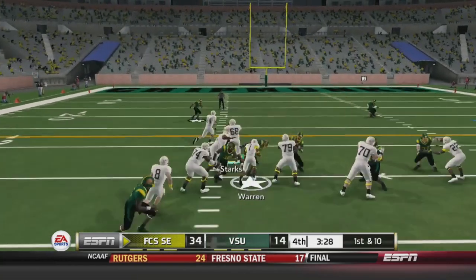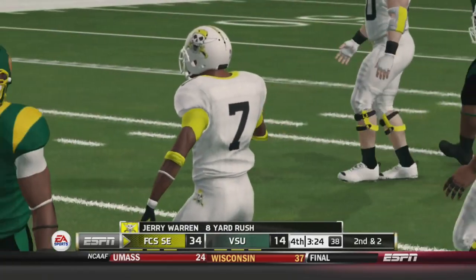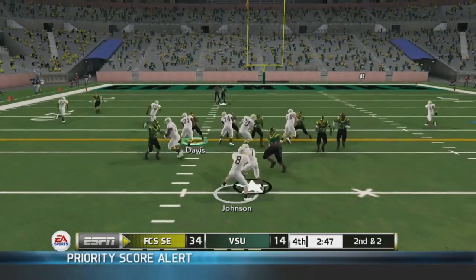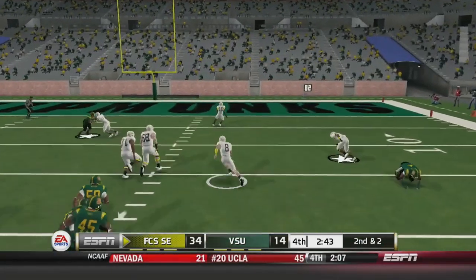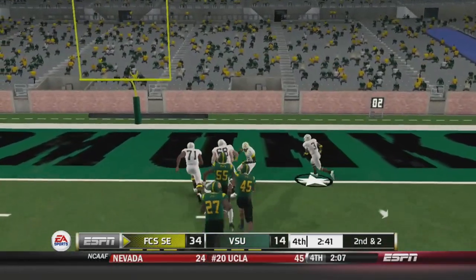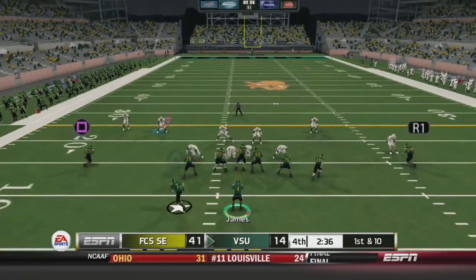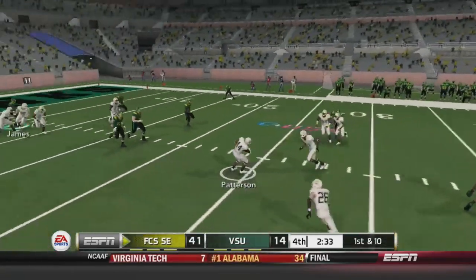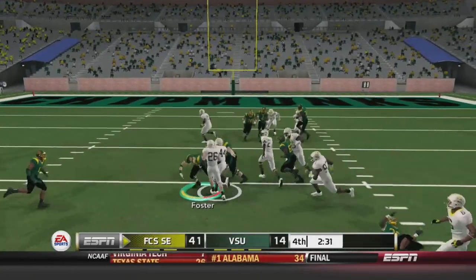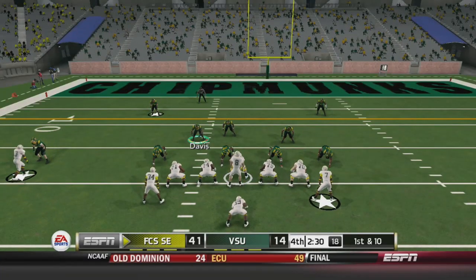First and 10, a handoff to Warren for an 8-yard gain. He's having a great game. Second and 2. Oh, a play action fake or the option, and Johnson is off to the races again and scores another touchdown. Down by 27 points, the Chipmunks have no hope, but they're going to continue on, and it is intercepted by Patterson.